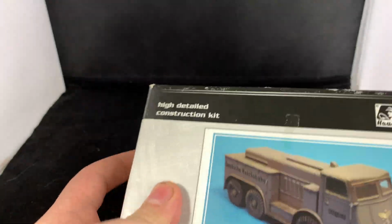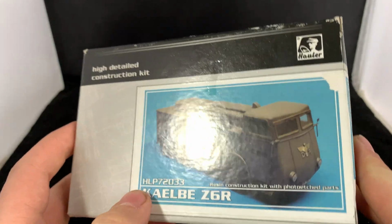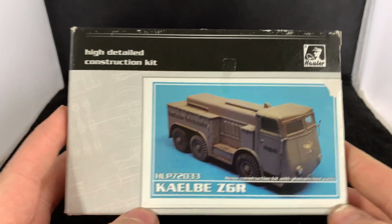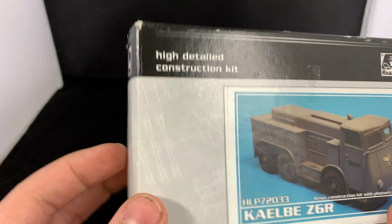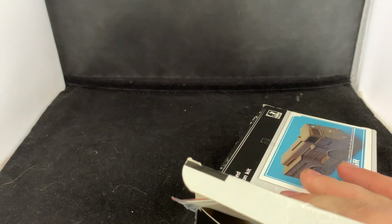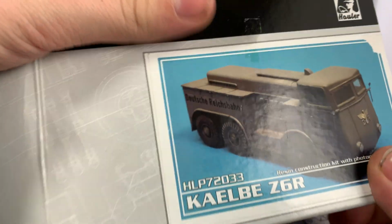So, first kit. If you weren't at the 2024 Peterborough model show yesterday, well, when I'm posting this, they had a tombola, and I actually won something. This was number 65. Something went flying out.